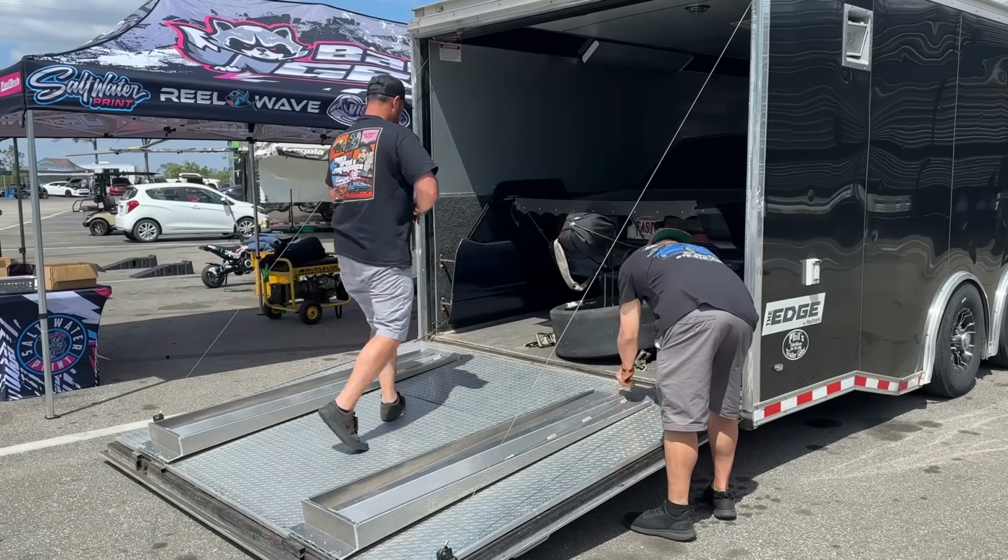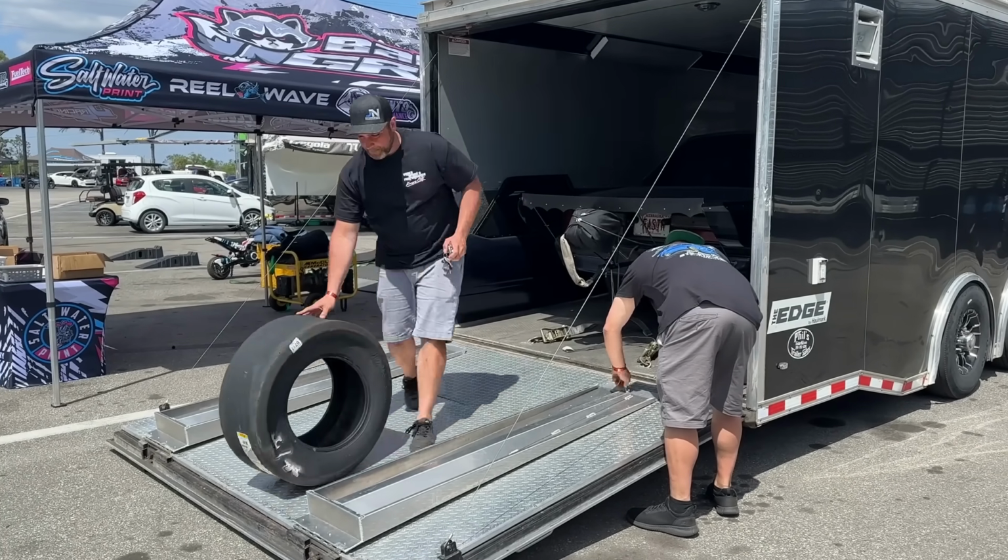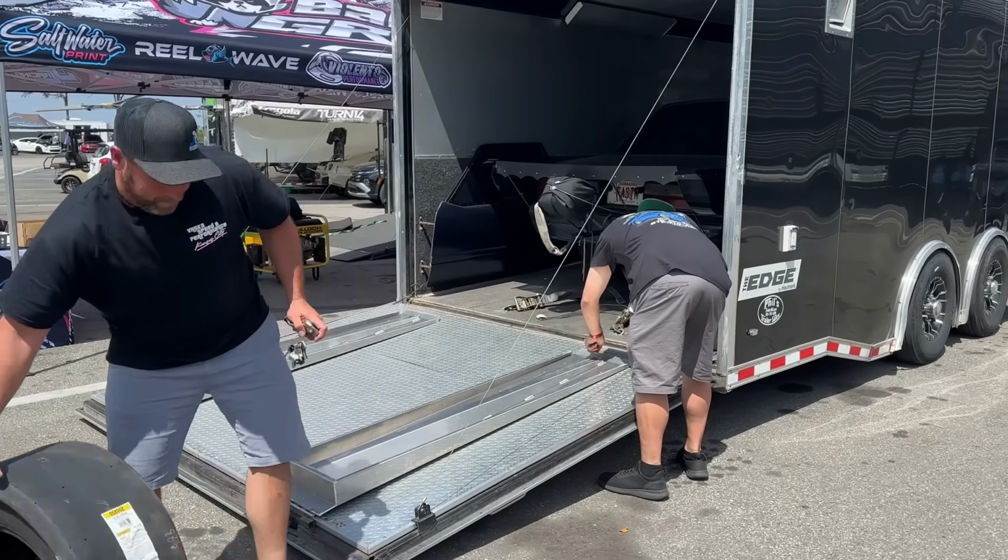So, folks, you got to give yourself a little bit of time. If you would like to make your way around the pit area, check out some of the cars that are already here, you can do so.